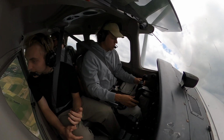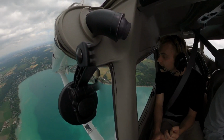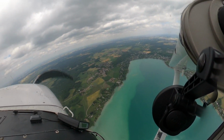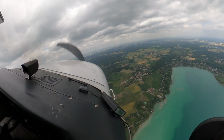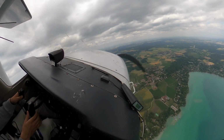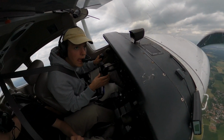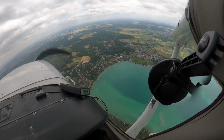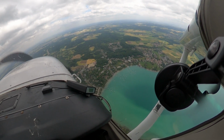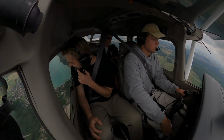The first highlight on our flight to Innsbruck was Wörthsee, a lake in the south of Munich. This was very special to us as we used to come here a lot when we were younger. It was really cool to be able to see the lake from this perspective. From here we then continued our journey towards Munich to do a little tour of the city.